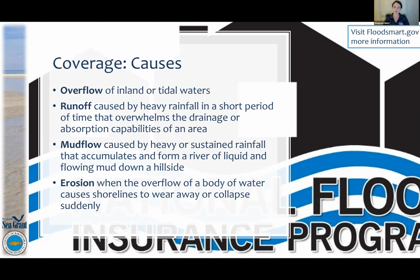And if you're in a really urban area that has a lot of impervious paved surface, like New York City during Ida, then the rain obviously can't be absorbed into the ground. So that's what caused all of those big flooding issues in Ida. So certainly runoff and heavy rainfall is something that we have to be increasingly aware of, and it is a cause of flooding that is covered by the flood insurance program.